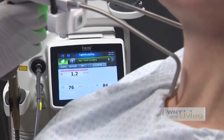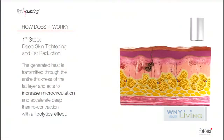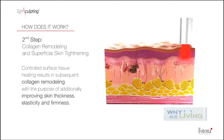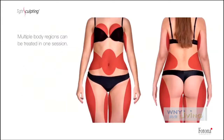Tight sculpting is really a concept where we use the Photona laser on individual body areas. So it's a similar concept that you're heating the tissue, but in a non-ablative or no downtime sort of way. But that tissue is being heated to decrease laxity of skin as well as fat. So you can use this in areas like the arms, the abdomen, the thighs, and can kind of do a two-in-one system where we're decreasing fat cells in addition to decreasing laxity at the same time.